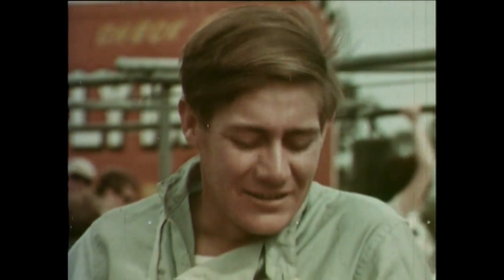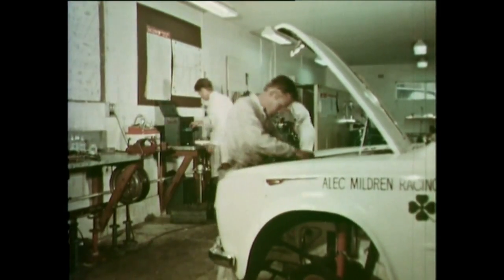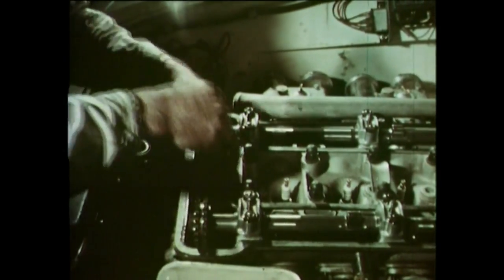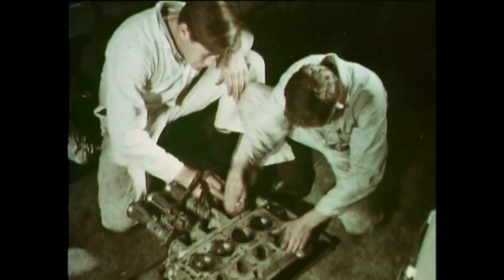But a six-hour race needs more than drivers and cars. It needs long and careful preparation. In the Mildren workshops, which are also the service department of his prestige car business, the team mechanics prepare the cars. Engines are dismantled and reassembled with precision and care. Every function is checked to factory specification.